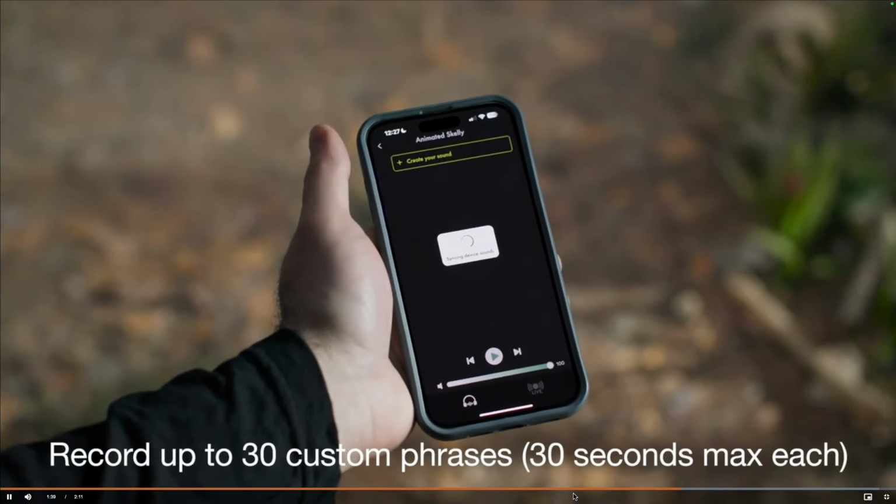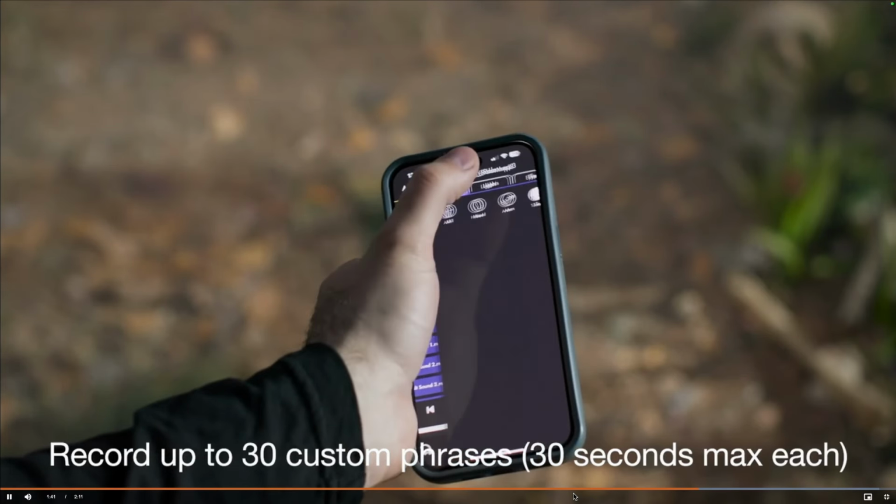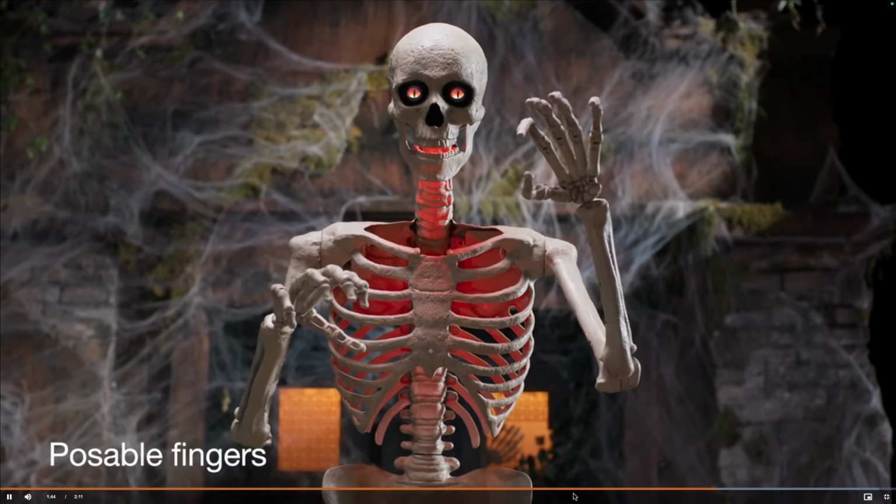Or record up to 30 of your own phrases with sound-changing voice effects, and set his posable fingers accordingly for extra effect.